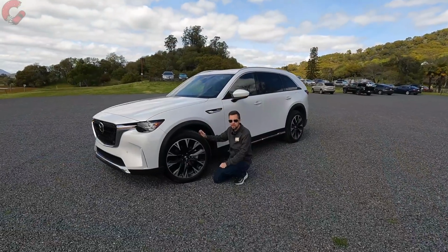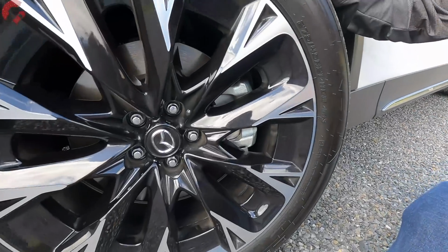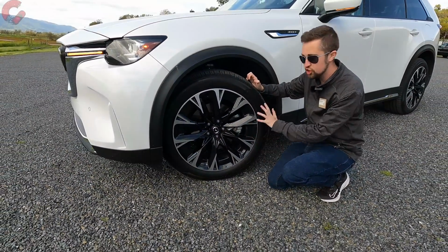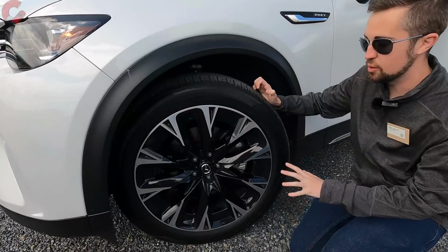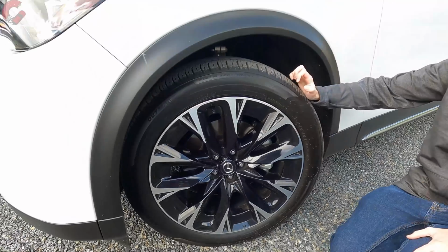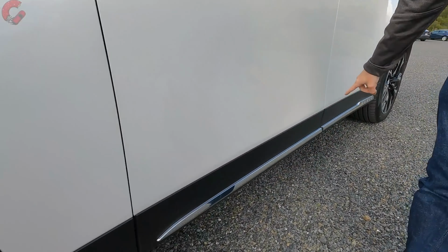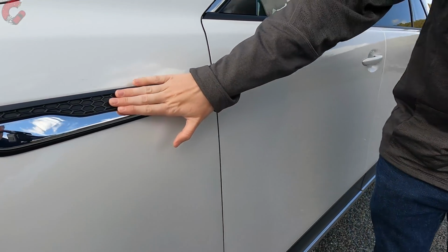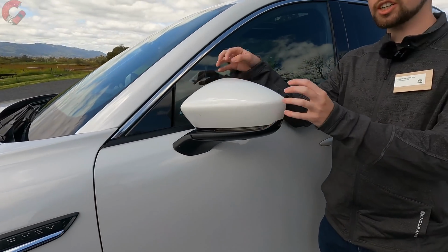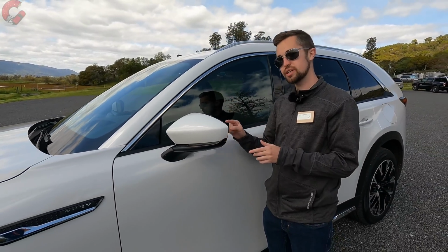Now moving around to our wheels, we do have the 21-inch contrast alloy wheels. These are on the premium trim level as well as the Premium Plus version. Really nice look to these. These are shared actually with the Turbo S model in the CX-90 lineup, and it's the best looking wheel in the entire lineup in my opinion. Now we also have the matte black plastic wheel surrounds that are going to trace down along the bottom. In case you get confused about which model you have, they do put a badge on the side, so you've got the plug-in hybrid. And as far as the mirrors, standard heating, standard blind spot monitoring. Here with the top model though, we also add in auto dimming and power folding.